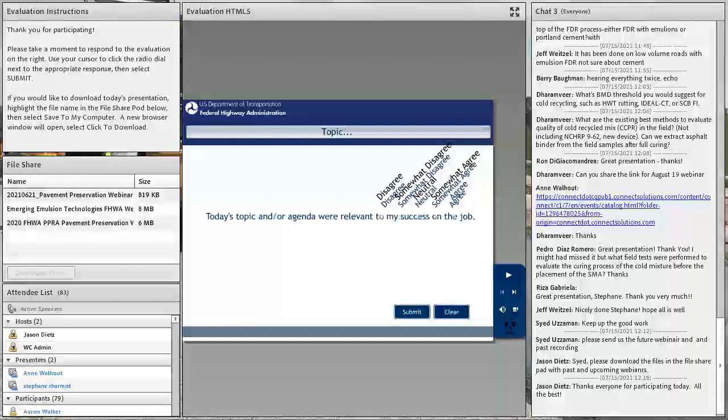Hopefully everybody can find an avenue to emphasize some of the techniques that can be very beneficial to road owners to maintain and rehabilitate pavement. I realized looking at the attendee list, there were some really knowledgeable people on the call, and if they have any feedback or anything they'd like to share, personally I would appreciate the chance to follow up with them.